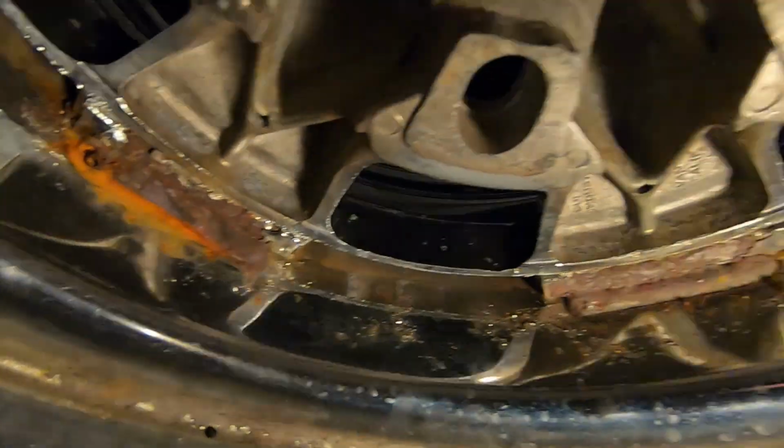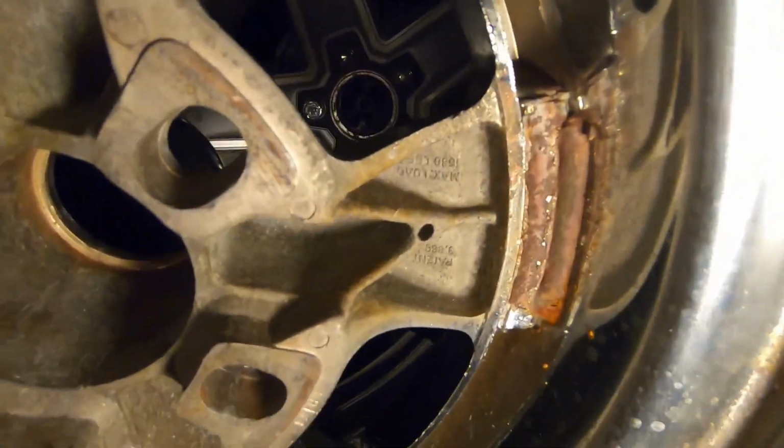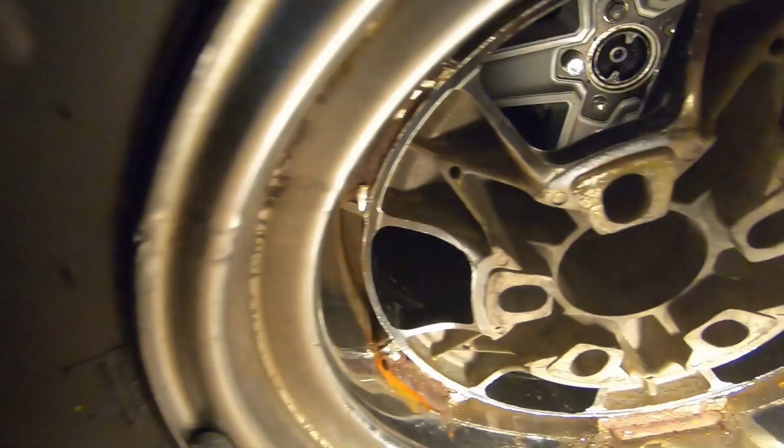Yeah, it's looking really pretty. That's where the rim's bent. See how that one doesn't have all that rust? That one's this orange, it's Home Depot. That one don't have no Home Depot rust. Neither does that one or that one. That's where the damage is.